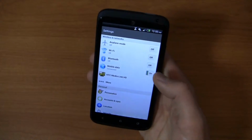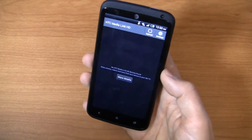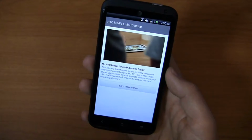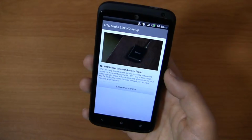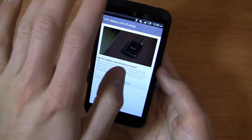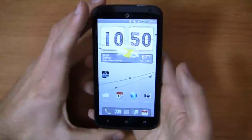Also, you get HTC Media Link HD, which is pretty useful as well. Another cool feature that comes with the HTC One X Plus. Sharing photos and videos on your phone with a bunch of friends can get a little crowded. So why not show them on the big screen with the HTC Media Link HD? Setting it up. And there you go. So you've got the Media Link HD. All you have to do is plug it into your TV and you can use the 3 swipes to send it up to the TV and take a look at your pictures right there. So that's a cool little feature as well.